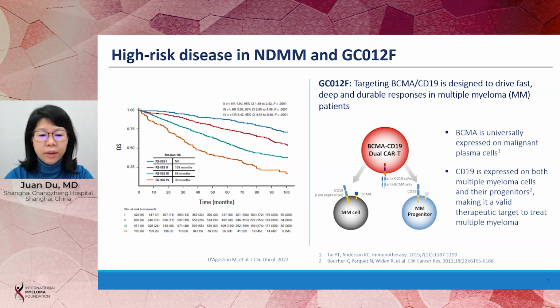Actually, CAR-T was initially thought to be something that would cure the patients. Maybe cure is not the right word yet, but CAR-T has demonstrated a manageable safety profile and high efficacy in the treatment of relapsed and refractory multiple myeloma patients in other studies and our previous study with GC012F. GC012F is a second-generation BCMA and CD19 dual-targeting CAR-T, designed to drive a fast, deep, and durable response in myeloma patients.